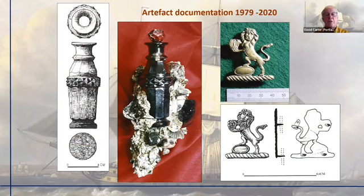So the next stage was to document all the artifacts, and I've shown a glass container which was encrusted in concretion with lots of other bits and pieces, which we in fact have left with the concretion, because it actually gives a nice image. And then we had them arranged with an artist experienced in doing archaeological drawings to draw all the main artifacts, so that there was a proper record. So you have a photograph and a drawing, which is much clearer to understand.